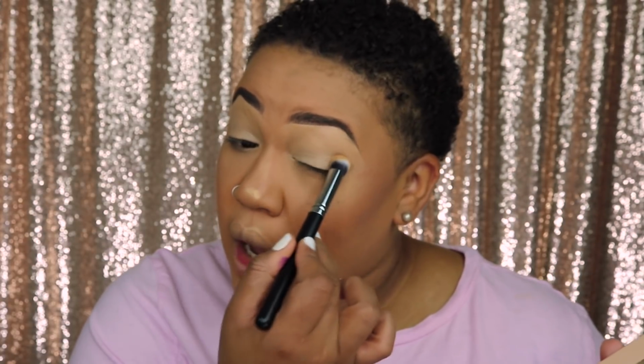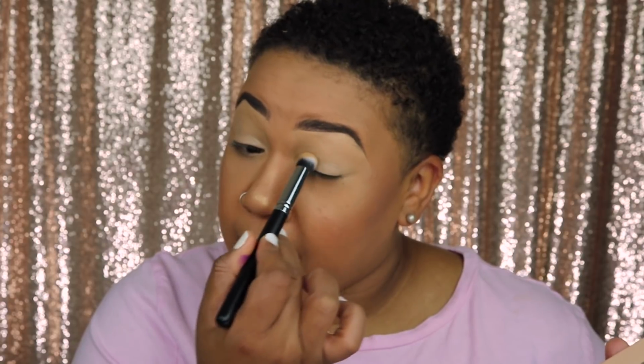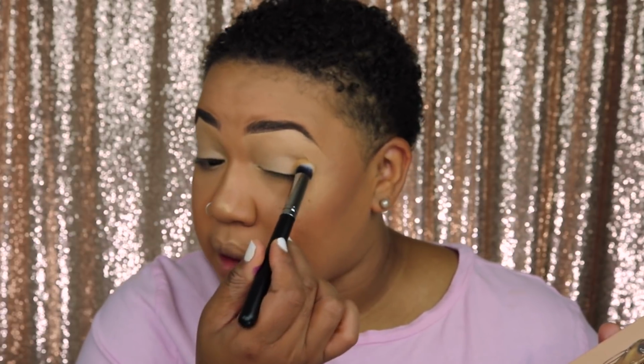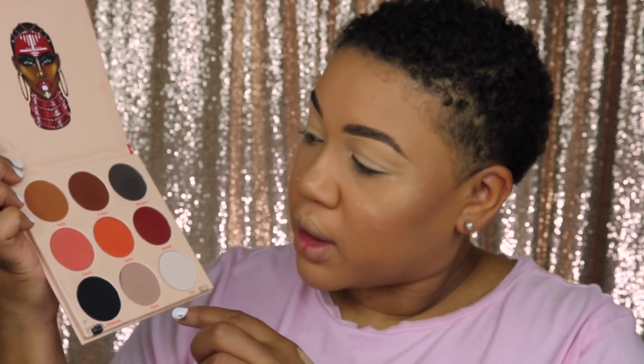So I primed my eyelids and did my eyebrows off camera. I just primed my eyelids with the concealer, and I'm just buffing out the creases that happen. So I'm going to go in with my Juvia's Place Warrior 2 palette, and I'm actually going to start with the shade Kana. I don't know how to pronounce it.